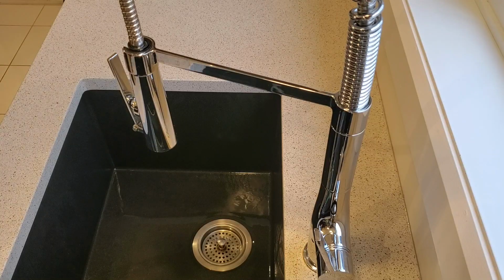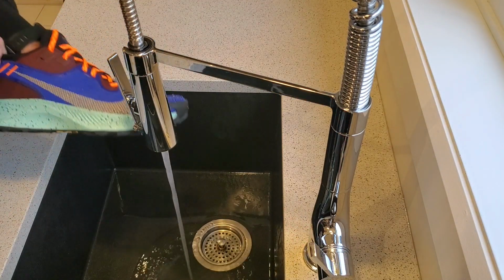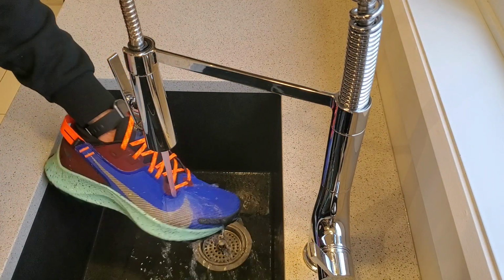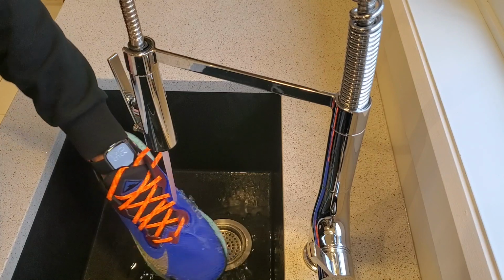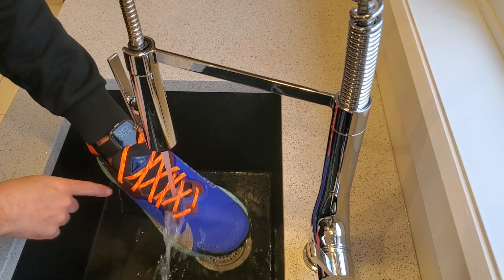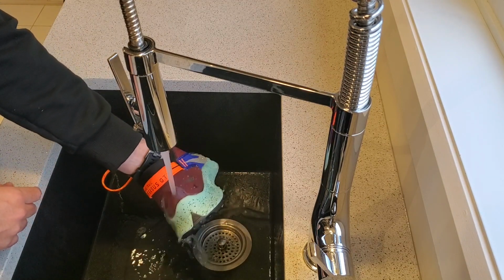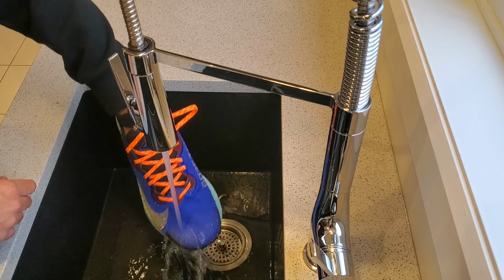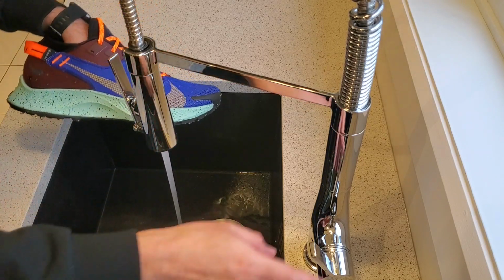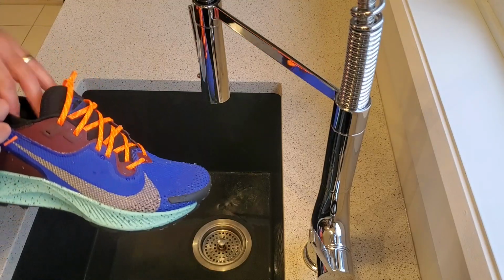With this product being a Nike GORE-TEX collaboration, I just had to test how waterproof this item really was. And so I went ahead and did something that I would never do for absolutely no reason, which is to simply run my shoe under the water. And as you can see, the water is just coming right off the shoe. It's almost bouncing off the shoe. And you can see it sort of just stays on the surface.